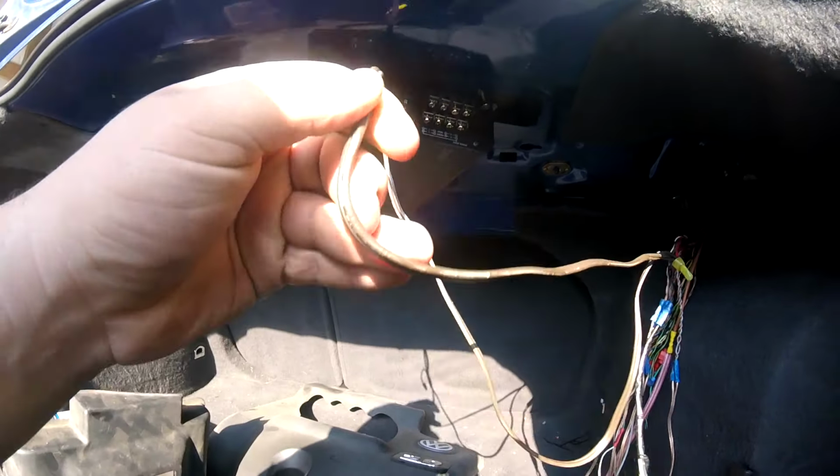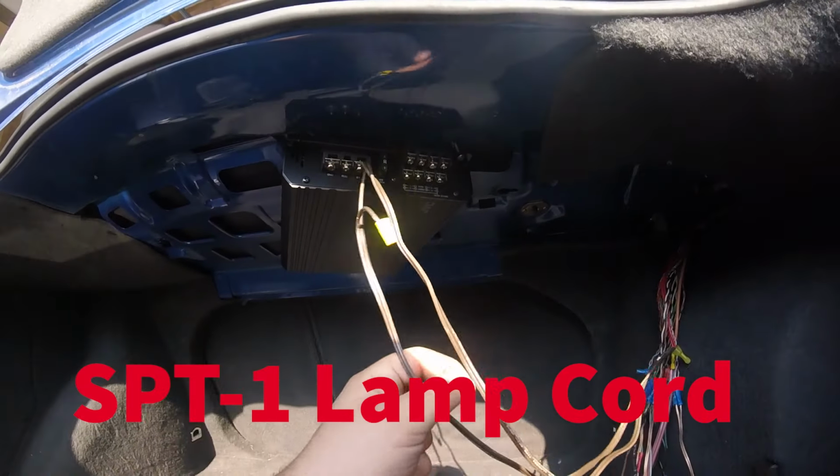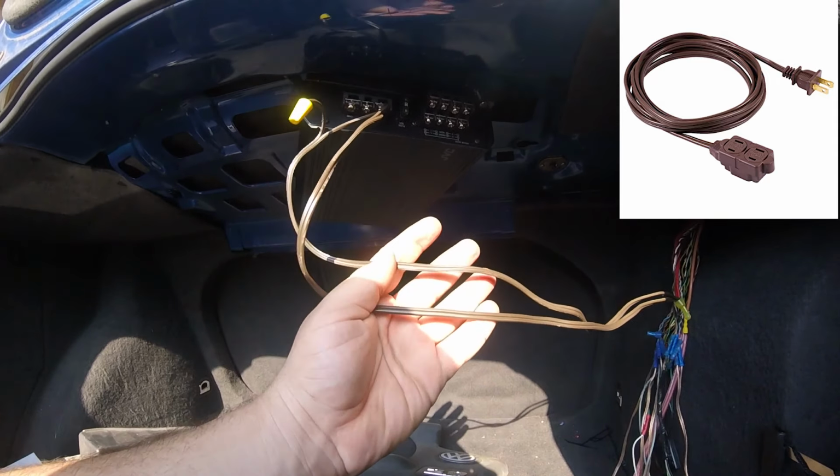It doesn't really say what, Type SPT-1, 105 degrees, 300 volt. I don't know, but to me this just looks more and more like extension cord. My dad used to have those. It'd be the one male plug on one end, and it would be the tri-tap plug on the end. But they're all crimped together.